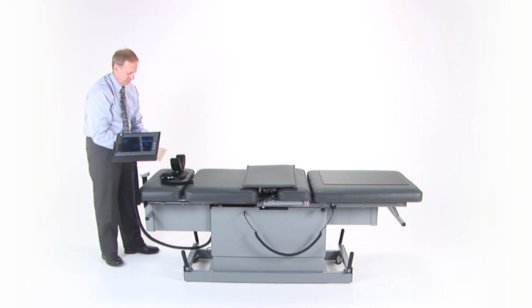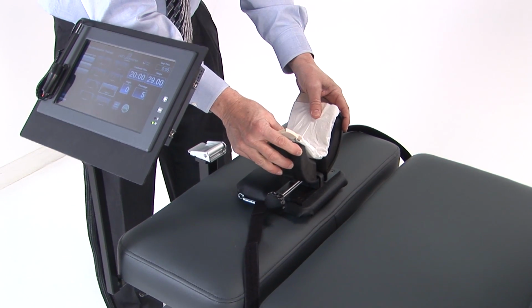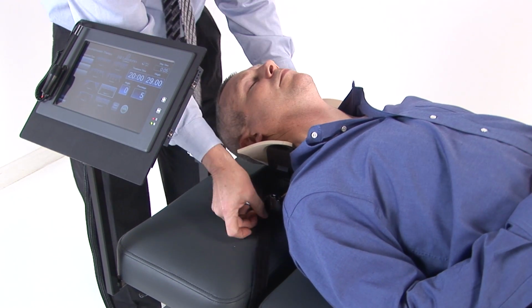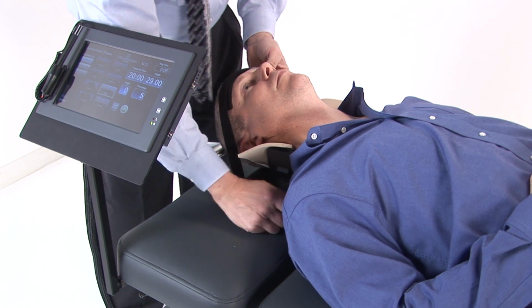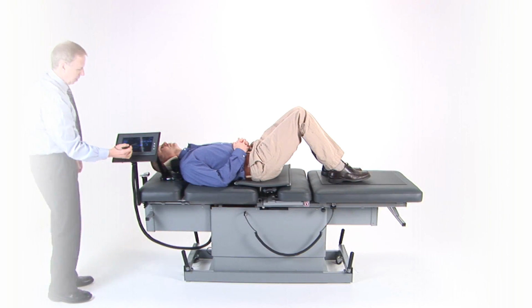about 1.5 inches. Gently position the patient's occipital region into the upper inside ridge of the cradle support with the insert pad facing the ceiling. Lightly secure the forehead straps and tighten the tension knob until the patient feels a slight inward pressure. Make sure the pads are firm enough to prevent them from sliding up and down your patient's neck.